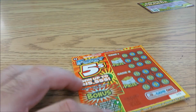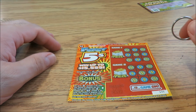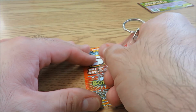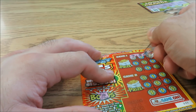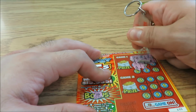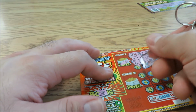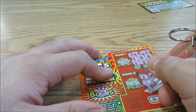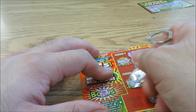And the other one I bought, this is Funky Fives. Get 3 fives, win the prize. Get 2 fives and a 5x, win 5 times. Find a money back in the bonus, win $5. This is ticket number 3135. Nothing in the bonus. Two fives down the middle, no. Not even my money back on that. Again down the middle. And it appears to be a loser.